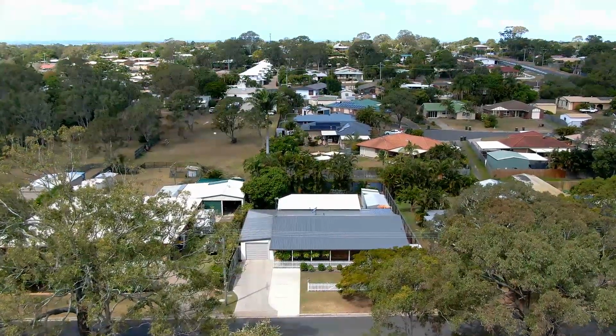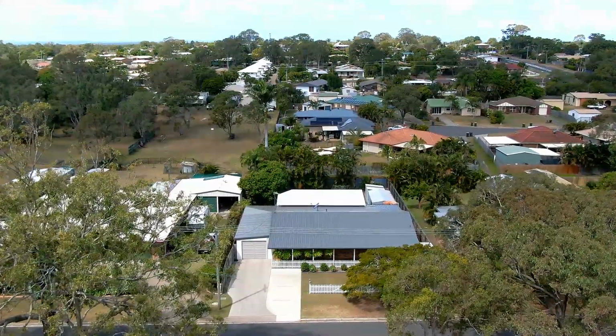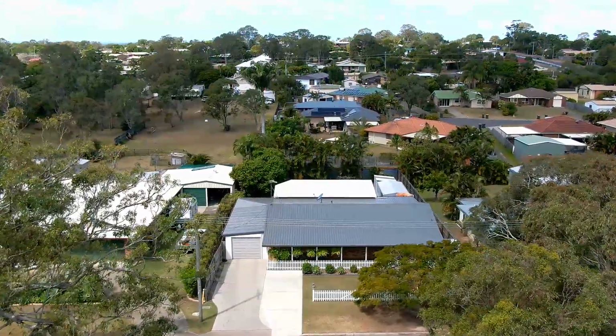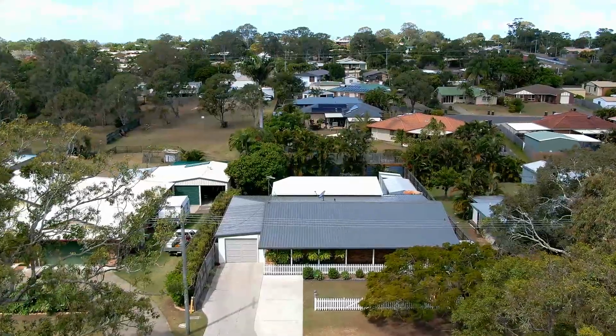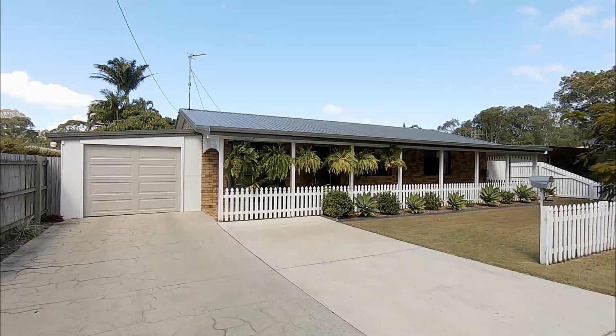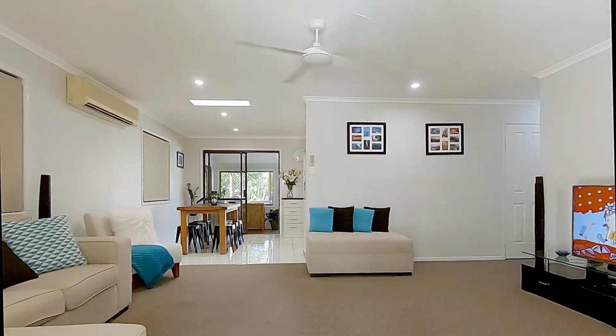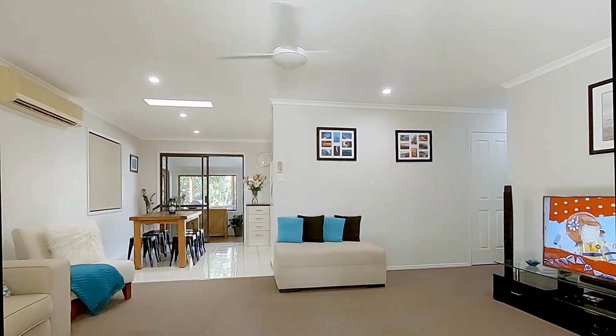This home has been tastefully refurbished throughout with a fusion of elegance and traditional style, with a design that reveals a functional and flexible floor plan, offering designated living and entertaining areas, ideal for both family and everyday living.